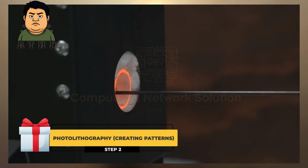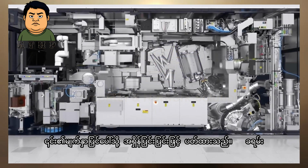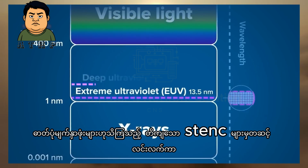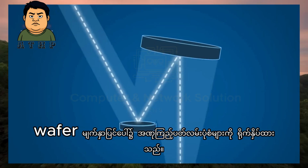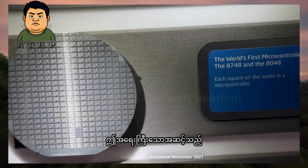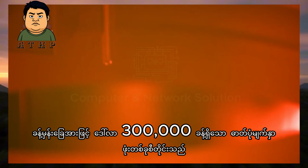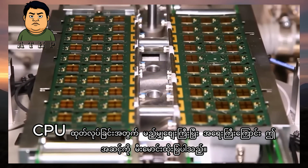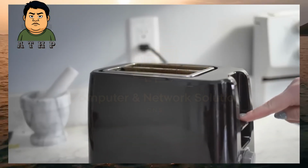Next, the wafer is coated evenly with a thin, light-sensitive material called photoresist, spun onto its surface at high speeds. Ultraviolet, UV light, shines through precise stencils known as photomasks, imprinting microscopic circuit patterns onto the wafer's surface. This crucial step is repeated around 80 times per CPU chip, each photomask costing companies like Intel approximately $300,000, highlighting how expensive and critical this step is to CPU manufacturing. The patterns created are extremely small, measuring just a few nanometers, thousands of times thinner than a human hair.